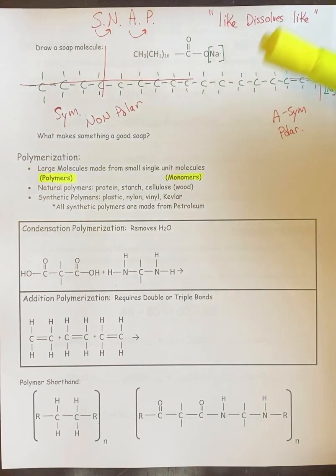Synthetic polymers are things like plastic, nylon, vinyl, or Kevlar. These are all made from oil-based products, well, nowadays there's multiple options, but typically from oil-based products like gasoline. Well, not gasoline, but the actual material that gasoline comes from. We're going to call it petroleum. It's typically made from that. And synthetic polymers are also very light and very strong.